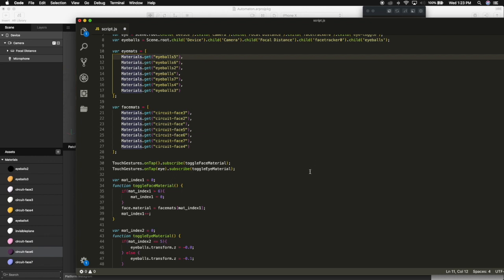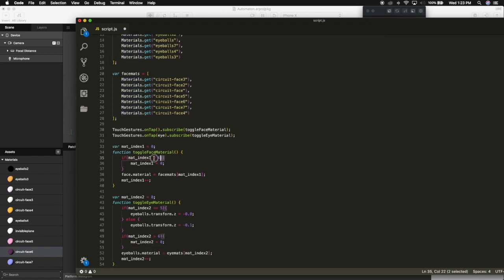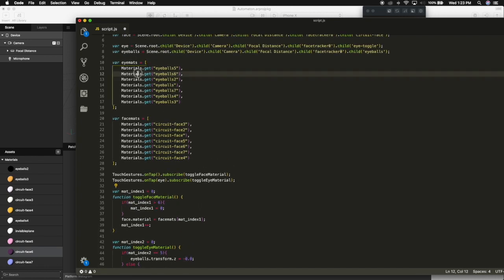So that's what we're doing here. So you can see anything greater than 6. So I basically just say, okay, we're starting at 0. This is where we're starting. Every time someone taps on this, I want you to switch to this material and then increase this number so I know where I'm at. So instead of 0, now I'm on 1. So I know that this is the next one. Then I increase it. This is the next one. Increase it. This is the next one.